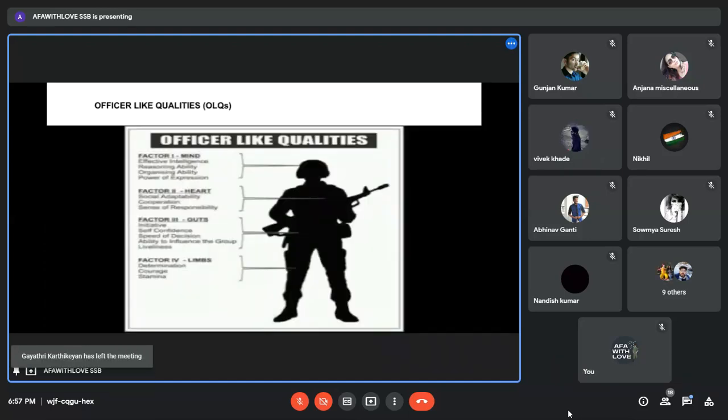So this is what is checked throughout the 5 days, that is your officer-like qualities. So what are officer-like qualities? These are the qualities that everyone has in their conscience. If I talk about everyone, everyone has some basic reasoning abilities, how they have to think. Everyone can plan some basic events. Everyone can have some basic talks with people, so they have power of expression. Everyone is kind of helpful to everyone, so they have cooperation.